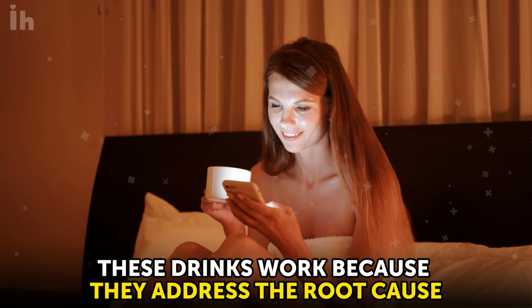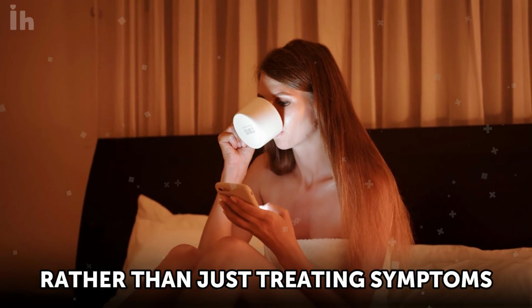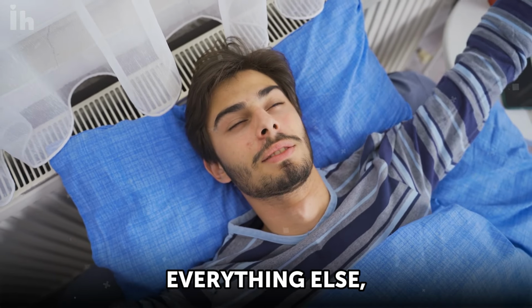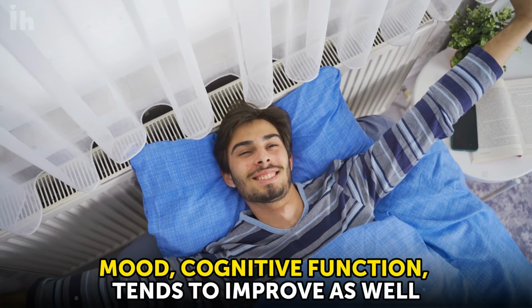These drinks work because they address the root cause of overnight blood sugar problems, rather than just treating symptoms. When your glucose stays stable while you sleep, everything else, energy levels, mood, cognitive function, tends to improve as well.